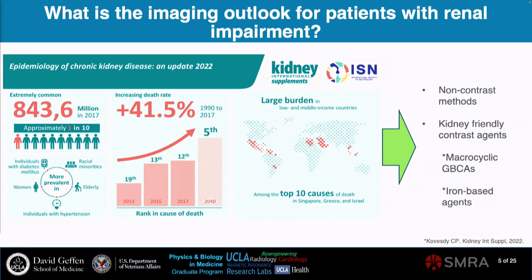So it makes sense for us, as people who develop imaging methods, MR specifically, to think about non-contrast methods for these populations, as well as potentially explore kidney-friendly contrast agents. There are macrocyclic agents, and then there are also iron-based agents, which we've been exploring a lot of.